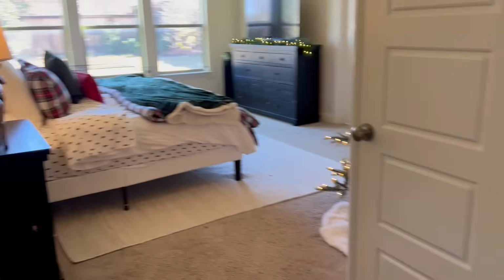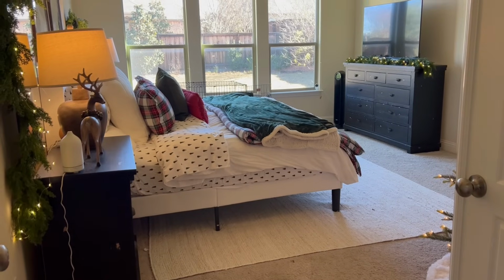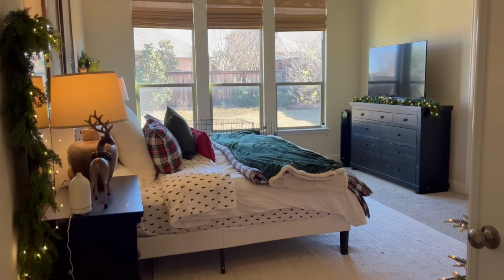Before we go into the kitchen, let's go into the next space, which might be y'all's favorite. I don't know. At the end of this video, let me know which space in the house is your favorite. But here is my bedroom.